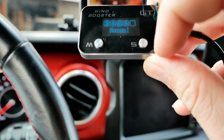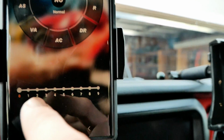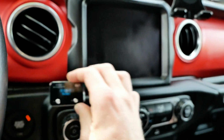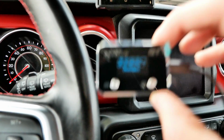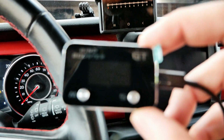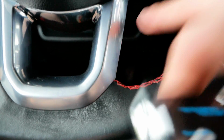So mode, and this is the strength. So this is that 1 through 9 that we see right here. That's what that does, is you can adjust it. So if you wanted to just have this plugged in and you wanted to mount it somewhere, you could and have it that way. I personally am not going to use this because I have Bluetooth and my phone's always right there, and this is a lot easier to do. So I'm going to go ahead and disconnect this and this wire, and we're going to zip tie all the other stuff, which is right down there, out of the way.